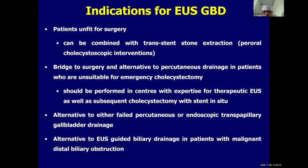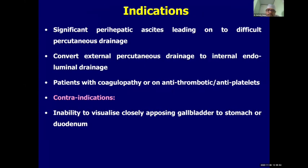It can also be used as an alternative to EUS-guided biliary drainage in patients with distal malignant biliary obstruction, where ERCP has failed and EUS-guided biliary drainage is not possible. In these patients, you can do an EUS-guided gallbladder drainage to decompress the biliary system. Similarly, in patients who have significant perihepatic ascites, which can preclude a safe percutaneous drainage, one can do an EUS-guided gallbladder drainage from the duodenum. And in case you want to convert an external percutaneous drainage to an internal endoluminal drainage, one can do an EUS-guided drainage.